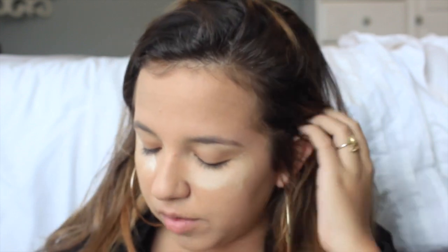For my eyebrows, you guys know I struggled for a long time with my eyebrows, and it was because I never got them waxed. I just always forgot to, so I fixed that issue and now I get them waxed. I also got the Anastasia Dip Brow, and I found this is the best product for my eyebrows. It works so nicely, especially because my eyebrows are really sparse.